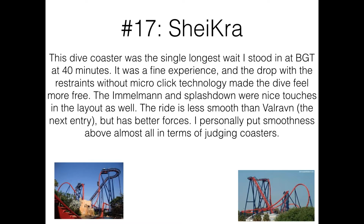Also, I do like the fact that Valravn ran 3 trains, and they dispatched these pretty quickly, and they can load 2 trains at once. They loaded 2 trains at once in the station. When one was let go, they let another one board.